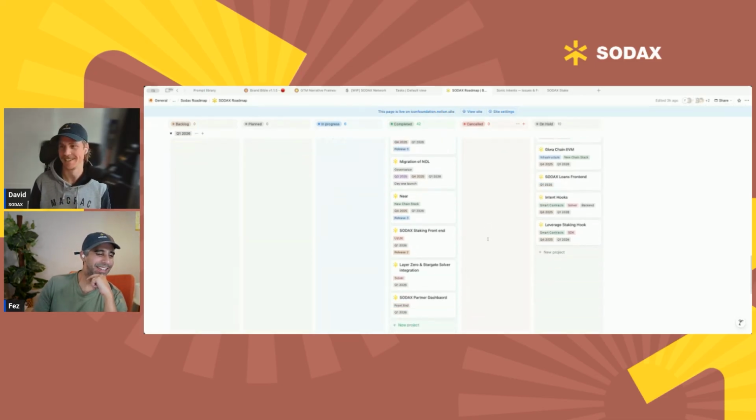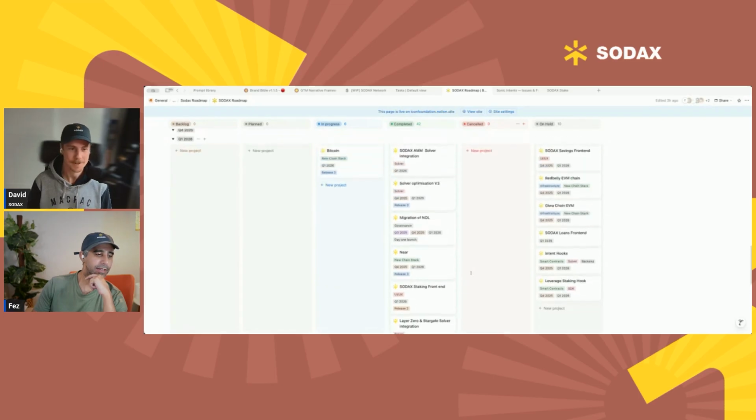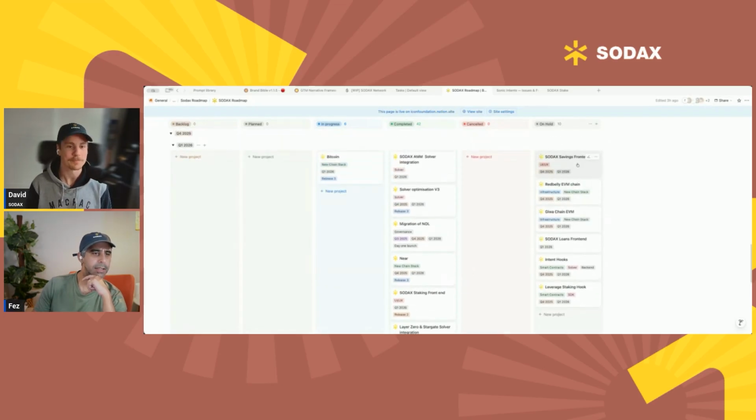Yeah. Okay. Then the next one I've covered, that was closed off last time. So a few other things that I've just thrown quite a lot into the on hold column. So this SODAX savings front end application, look, it's done. It's fully tested, working, but shipping it to mainnet is currently on hold.